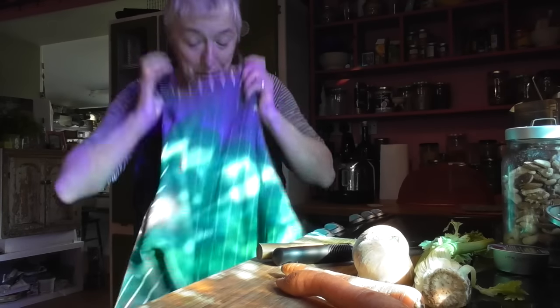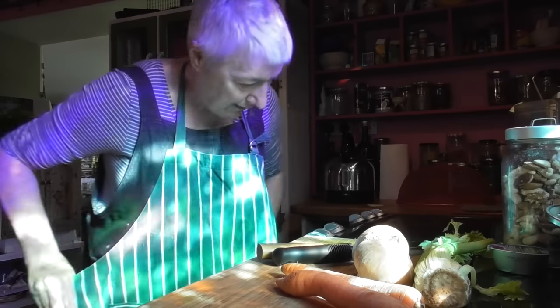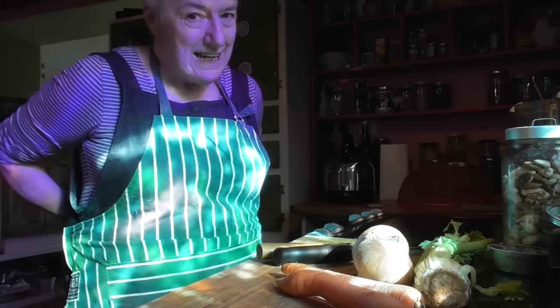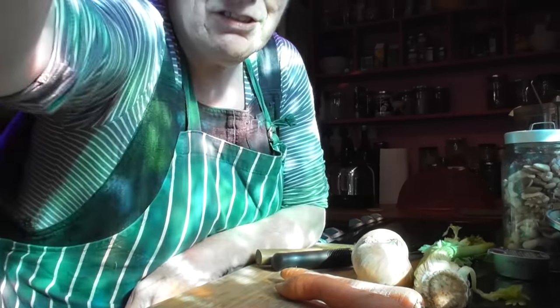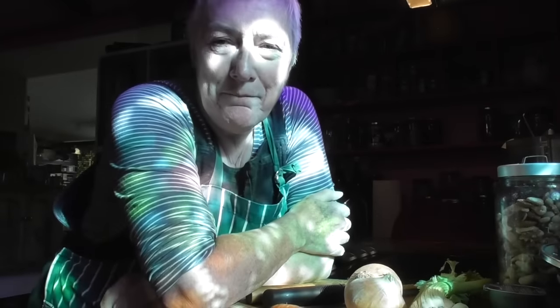I want to make something for my supper. And so for my supper tonight, I was fishing around. I thought, oh, I don't know what to make. What shall I have? And I thought, I know, I'll make nut roast because it's ages and ages since I made any nut roast. So I'm going to make nut roast with you guys now. Now, I haven't got a recipe.